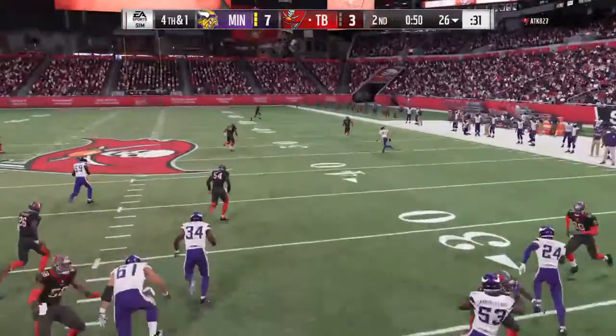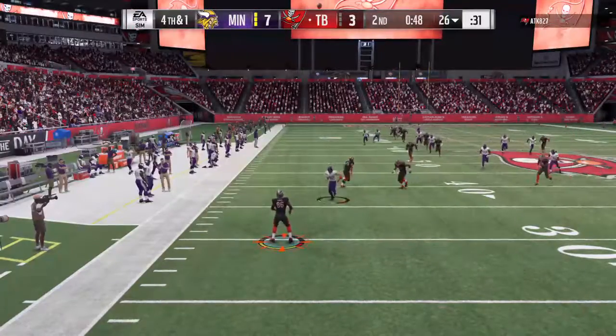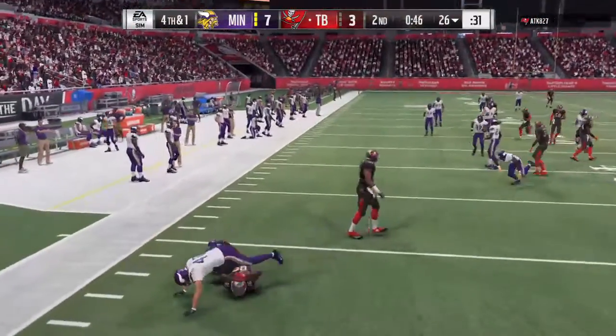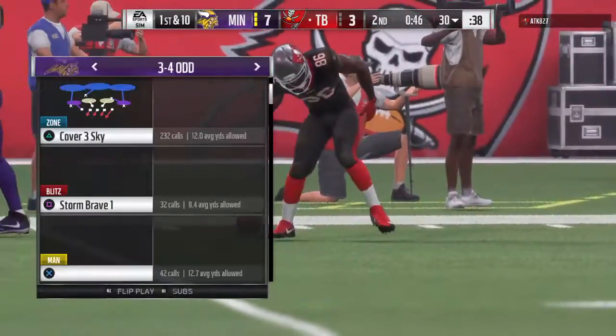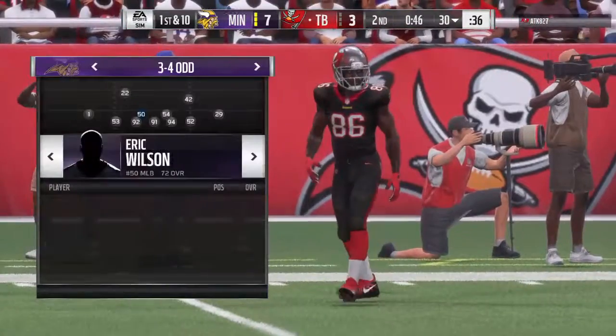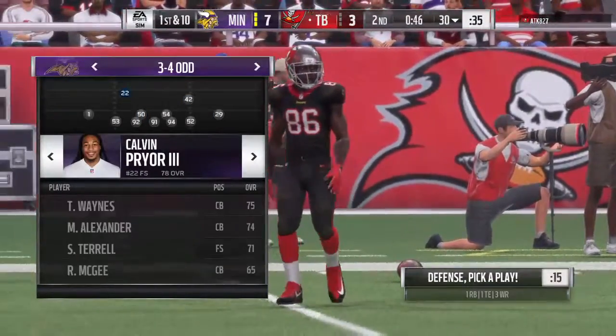Only 2 punts for him last week in the loss as he gets this one away. A 40-yard punt, 1 yard on the return, and the Bucs will get ready to go on offense. And Tampa Bay trots out there now.